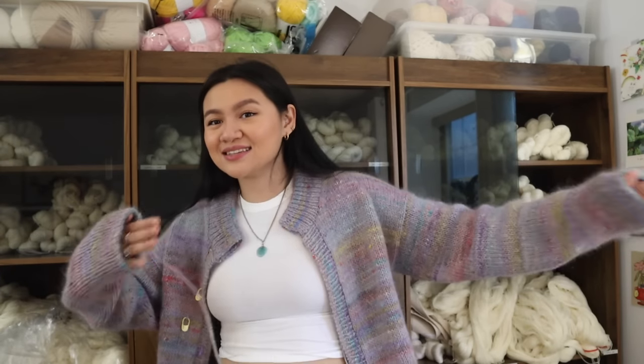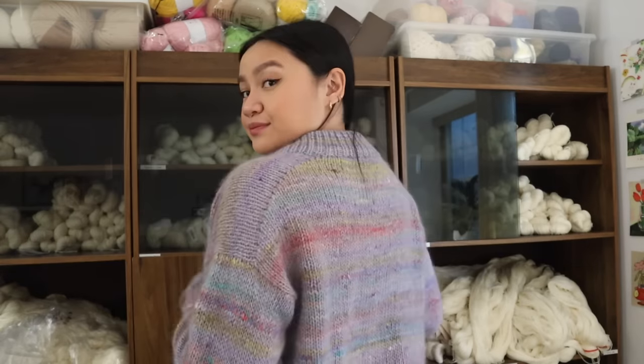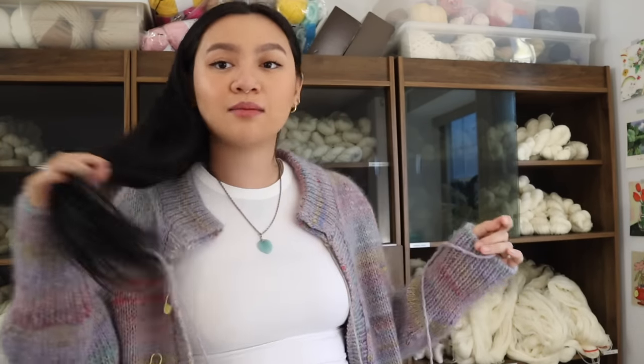You know when you get a pattern right? If you've ever written a pattern before, when you get a pattern right, it just hits. And this guy hits, bro. Oh my gosh. If I go out in public and no one compliments me on this cardigan, I'll be a little bit devastated.